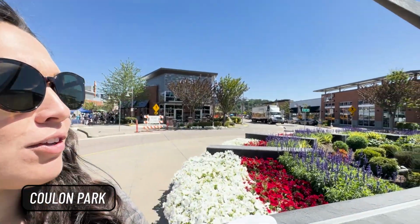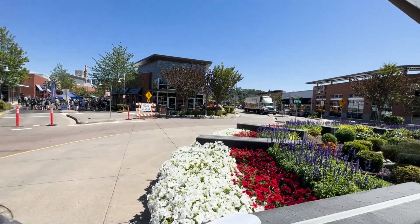Here we are at the landing. You can see lots of people behind me. They are here for Seahawks training camp. We are super close. We're just steps away from Coulon Park. Give you a little tour around. There are tons of restaurants at the landing.